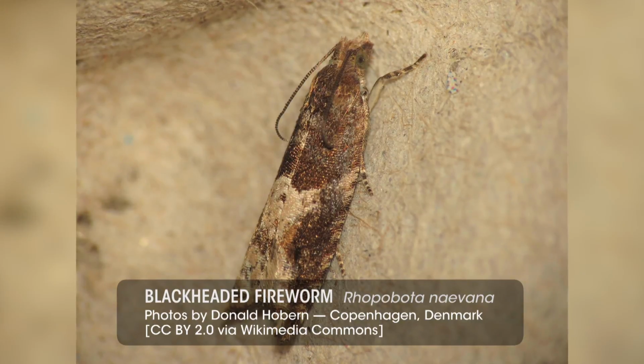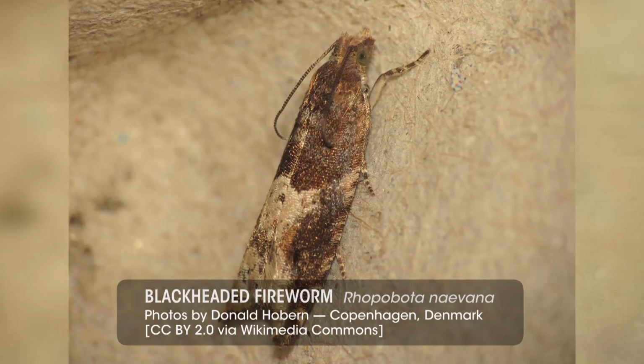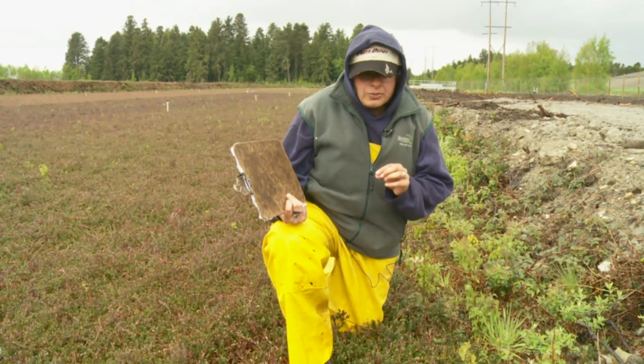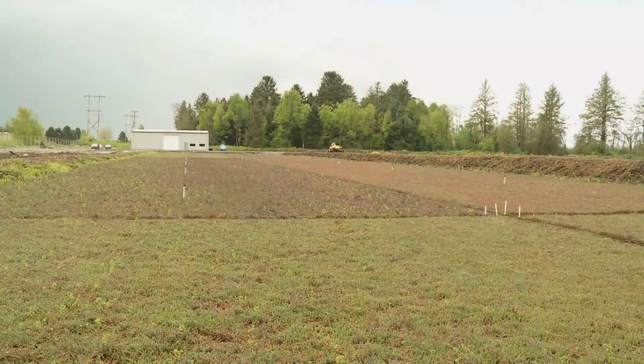So you do have to make sure that you're monitoring for them on a very regular basis and that you have sort of a systematic way of looking for them. Well, its name is fireworm for a reason, and if you don't manage it, then they will defoliate the cranberries so that essentially it looks like it's been burned. And then potentially the larva can also go into the fruit. So these are two bad effects if fireworm isn't managed.